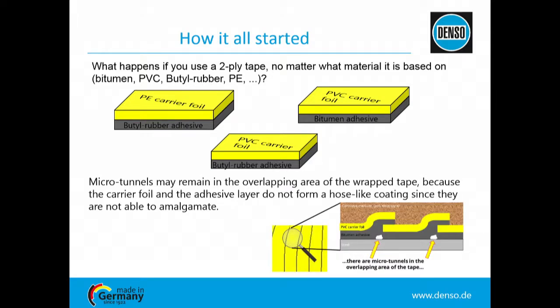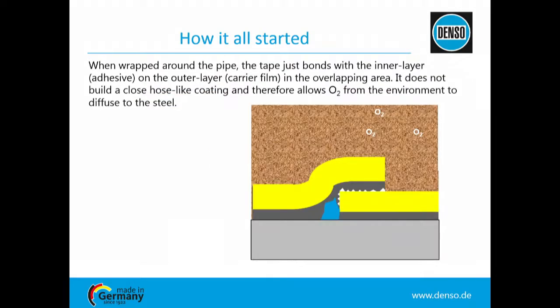So what happens when you have a tape based on these two-ply systems? You have microtunnels remaining in the wrapped area, because the carrier foil and the adhesive layer do not form a hose-like coating, because they are not able to amalgamate.